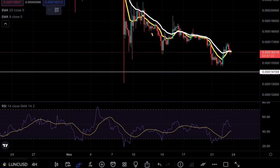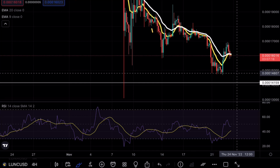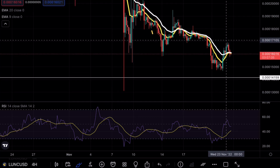As you guys can see on Luna Classic yesterday, we were testing this support level here around the 14 mark for that possible double bottom formation. We saw a beautiful bullish engulfing candle breaking above, and as of right now, we have successfully broken above these exponential moving averages and are now finding them as support. There are a few things I want to talk about, of course.